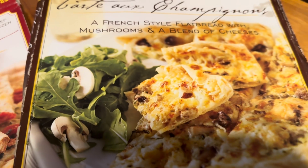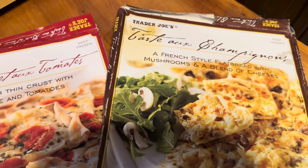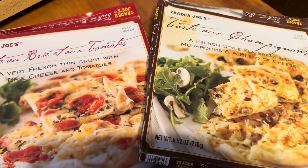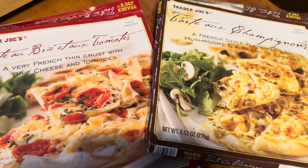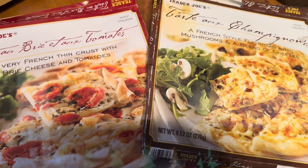Just gorgeous. So when you're in the mood for something that you want to keep in your freezer and just take out and grab and have something very delicate and tasty, try these pizzas at Trader Joe's. They have everything from brie. They're very thin, crisp type of crusts. We've had them for a couple of years now, and I keep a couple extra in my extra freezer.